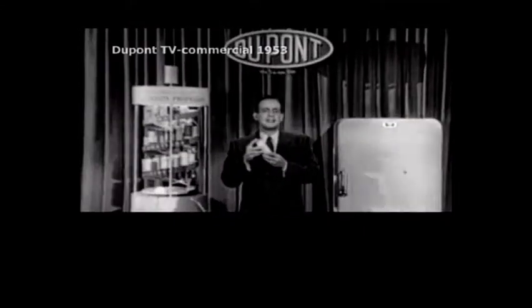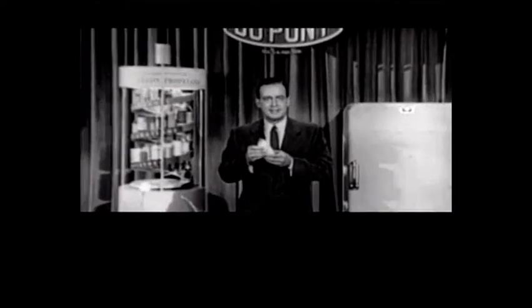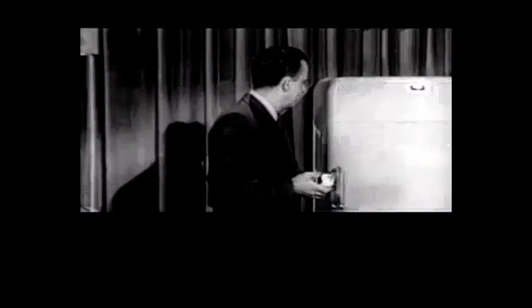A little can with a button on top is used in hundreds of ways to make your life easier and more pleasant. It contains an aerosol. And of course you know what this is. Now, what do these two things have in common?